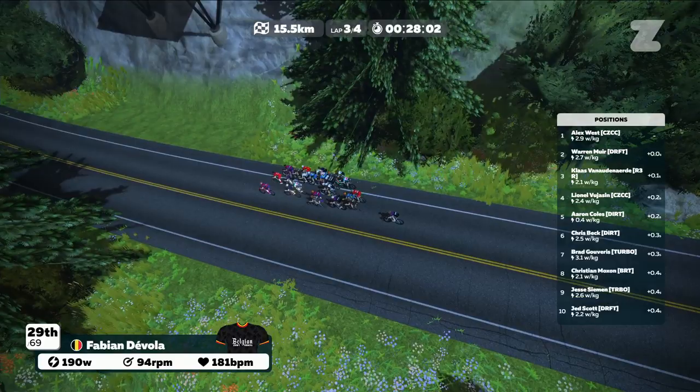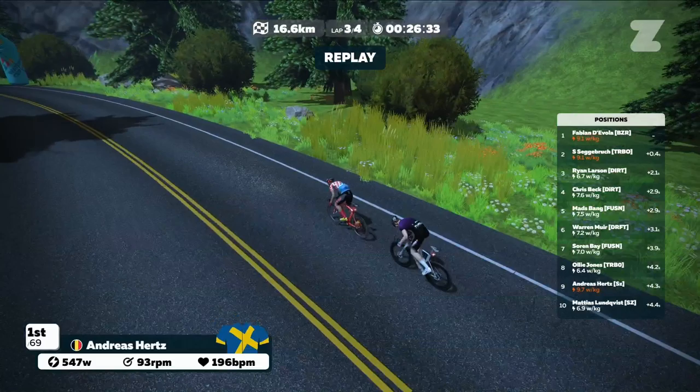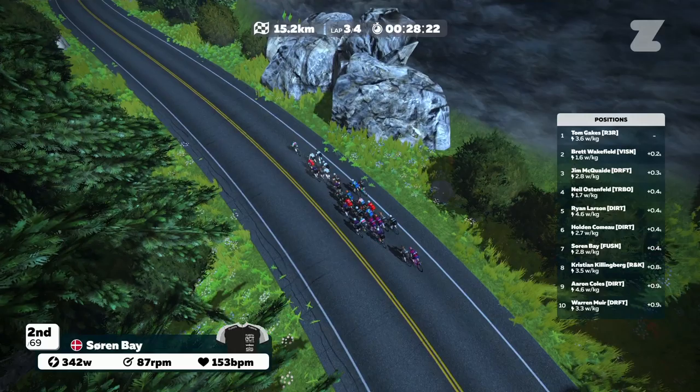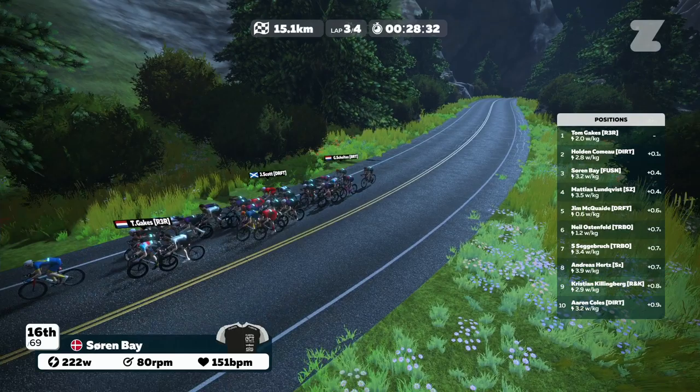It looks like we only lost two riders over that last KOM. So as you see the replay here, it was Davola really lighting it up, and it was perfect timing. But then Sedgbrook just running at him and pipped him just on the line. Perfect timing, and Hertz picking up third place as well. Yeah, Hertz really wanted to go for that, but you know, it really does sap the legs, doesn't it? Soren Bay, 114 watts at the moment, going up just above 200. Perhaps a little bit of recovery, albeit minimal.